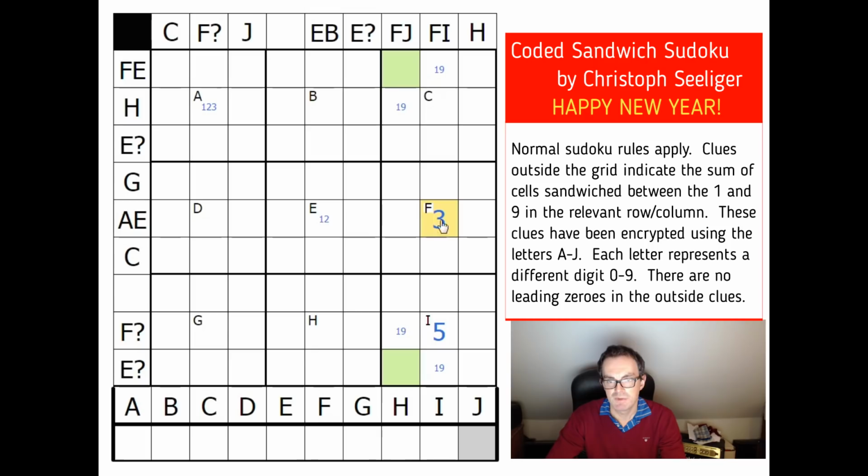Again, remember, we started this from the hypothesis that F is 3, so this clue is at least 30, but we have the 1 and the 9 here. So the furthest I could put the other 1 and 9 would be in that square. So now let's say this is the minimum it could be, which would be 30, plus 1, plus 9, that's 40, plus 5 is 45, and I've still got to put another number into this square. So this row is broken.